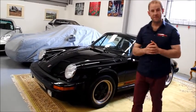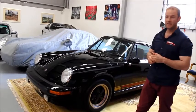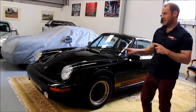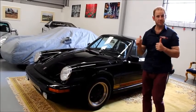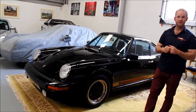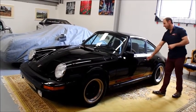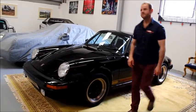It's got 85,000 miles on it, which is very low for an 83 car, and we just commissioned a full engine rebuild in this car, so it's a complete nut and bolt engine rebuild. We'll show you in a second under the lid just how amazing this engine looks. So if you're going to come over here, will I just grab the key?